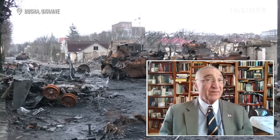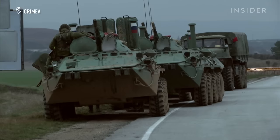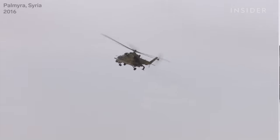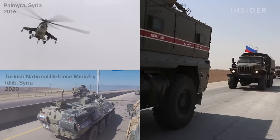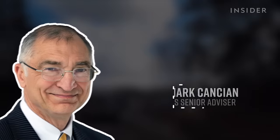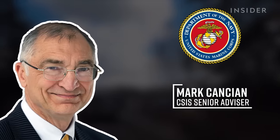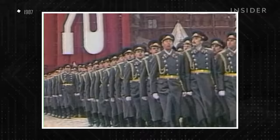The Russians have been conducting this operation on a shoestring. In 2014, when the Russians took over Crimea, they did that swiftly and quite effectively. In their operations in Syria, they were brutal, but effective also. So we expected that their operations in Ukraine would be similarly effective. Mark Kansian is a retired Marine Corps colonel and an expert in military operations who's been studying Russia's military since the Cold War.